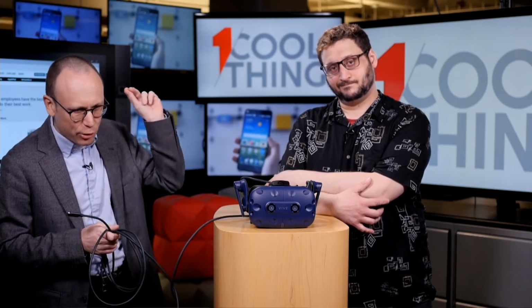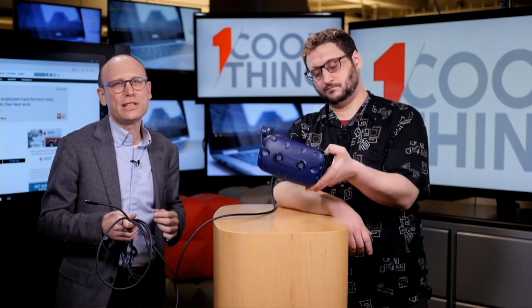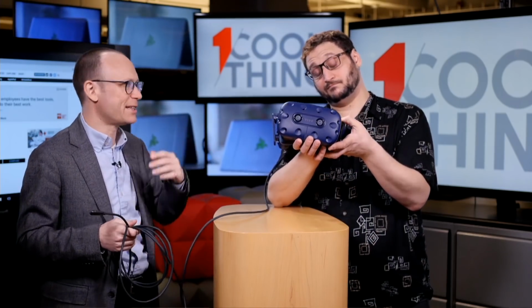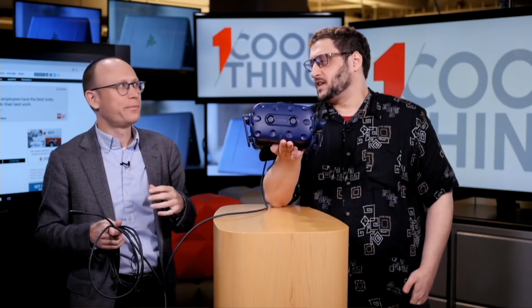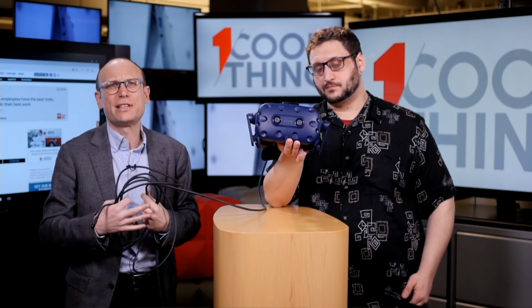Okay. So any more questions out there? Great. So this is the HTC Vive Pro. If you are looking for the most technologically advanced PC-based virtual reality experience available today in 2018, where price is no object, then this is the headset you are getting. If you just want to dip your toes into VR, the PlayStation VR is a good idea. And we still like the regular Vive and the Oculus Rift. They're both solid.